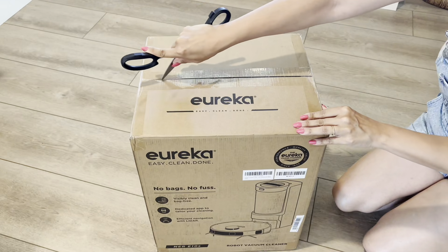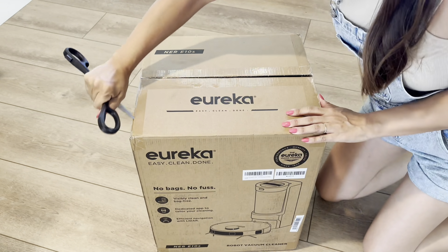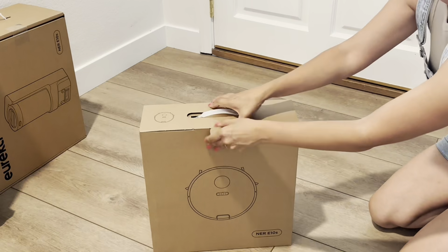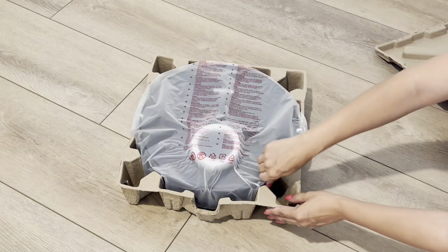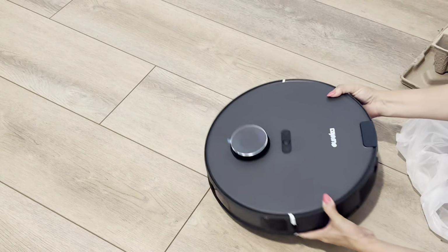Staying on the topic of functionality, I was gifted this item. This is the Eureka E10 vacuum and mop combo. And you guys, this thing has been a total game changer in our house. I didn't really know what to expect when I first got this product, but what I was impressed with the most right off the bat was the way that it looked. It is very sleek and modern. It almost has a futuristic look to it.